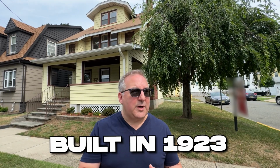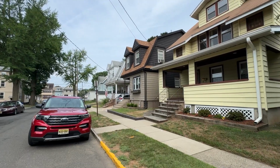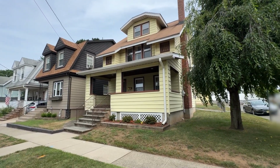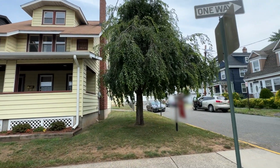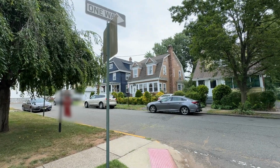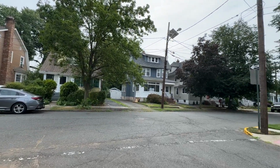One other thing I want to point out is, I think this house was built in 1923 or thereabouts. This neighborhood was established in the early 1900s, so you get really beautiful old colonials, and you get old trees and things that make the neighborhood look lived in and cozy. It's really a great place to raise a family, or you could be a commuter to New York City from here.